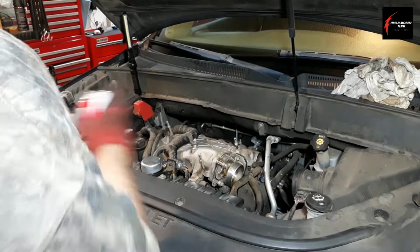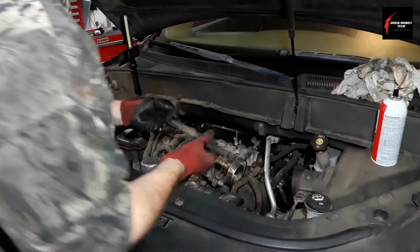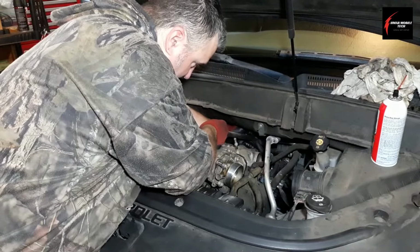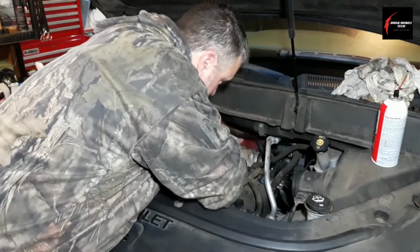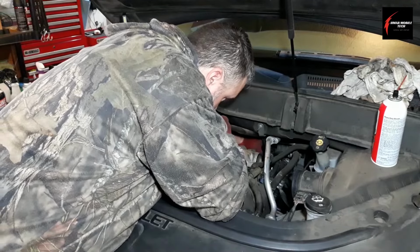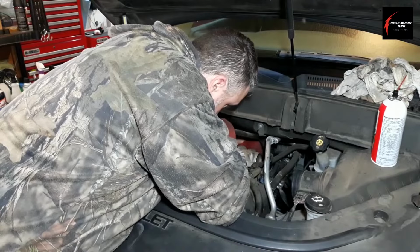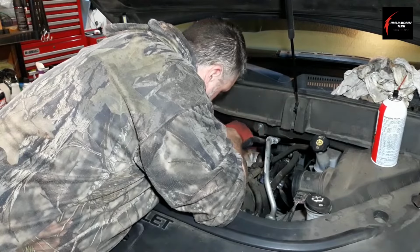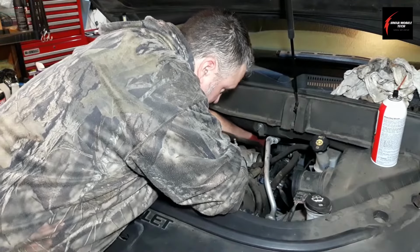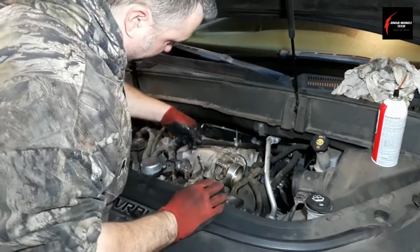So you'll put a little bit of this silicone spray on there and go back to this back hose here and line that up on the little nipple in the back, and it should slide on real easy. Just be real gentle and then push it down until you hear it click. And then same thing with this one.